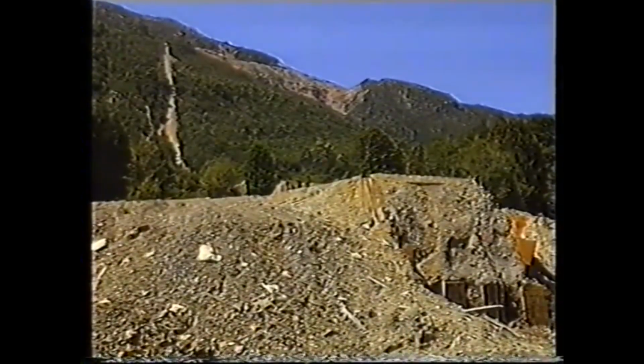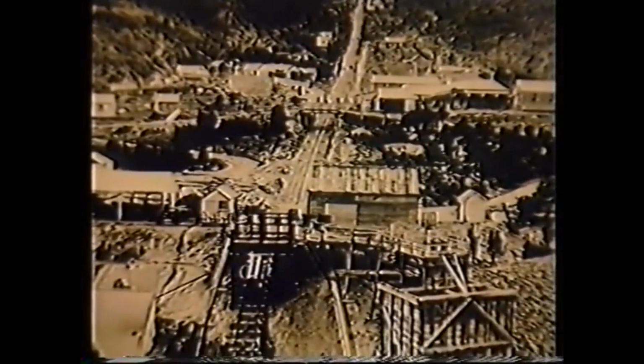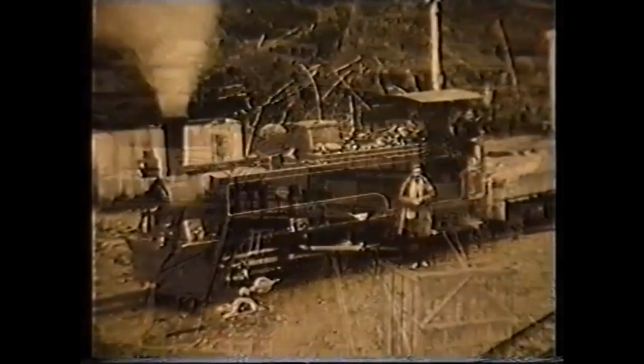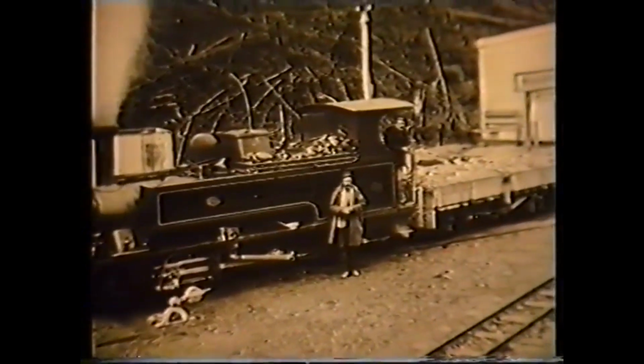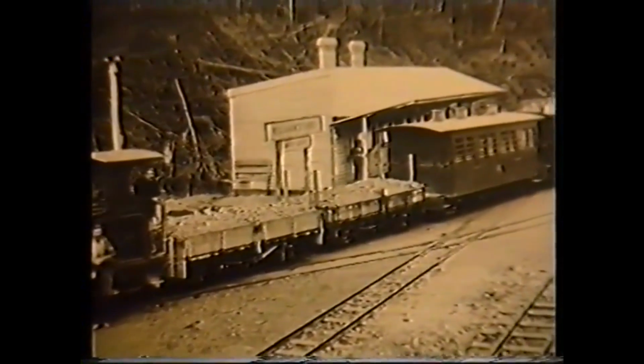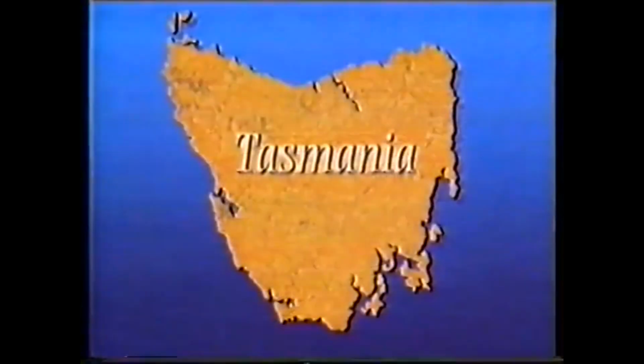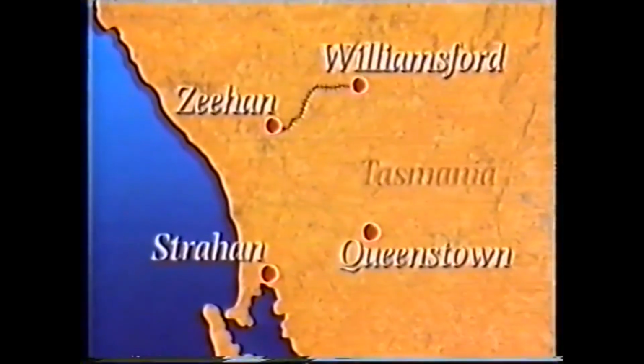At the foot of the Hercules haulage, ore was loaded into wagons at the head of a 2-foot gauge rail line where it went to Zeehan for processing in the smelters. The North East Dundas Tramway was built by the Tasmanian government, with work beginning in 1895. It was just one of a myriad of railways and tramways meandering all over the west coast, but certainly one of the most spectacular.